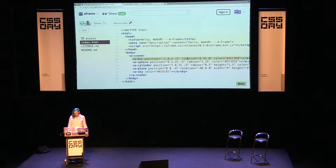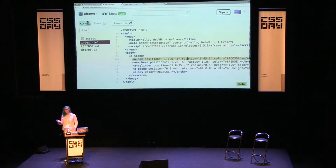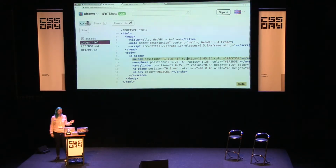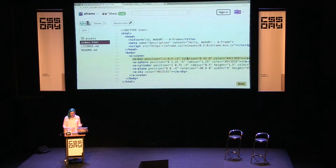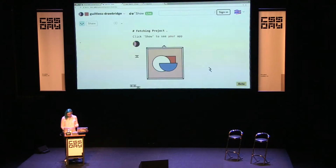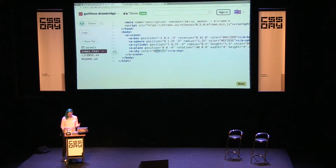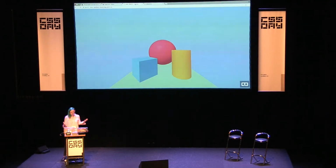I'm going to tweet out the link to this, but this is on Glitch. Have you heard of Glitch before? Okay, a few of you. So Glitch is pretty new. It's really, really cool and basically allows you to fork and edit code in your web browser and then show it live. So if I remix this, boom. It gives me a new URL, guiltless drawbridge. And I can change the color of the sky to, let's go to sky blue. Ooh, not hash sky blue. And then show, boom, it updates.